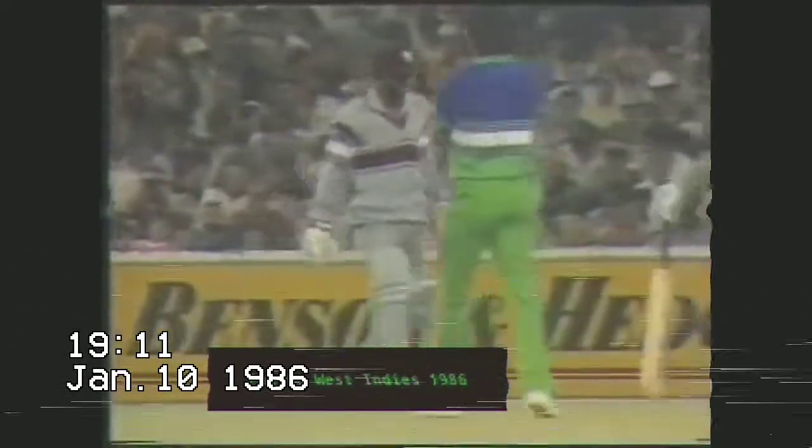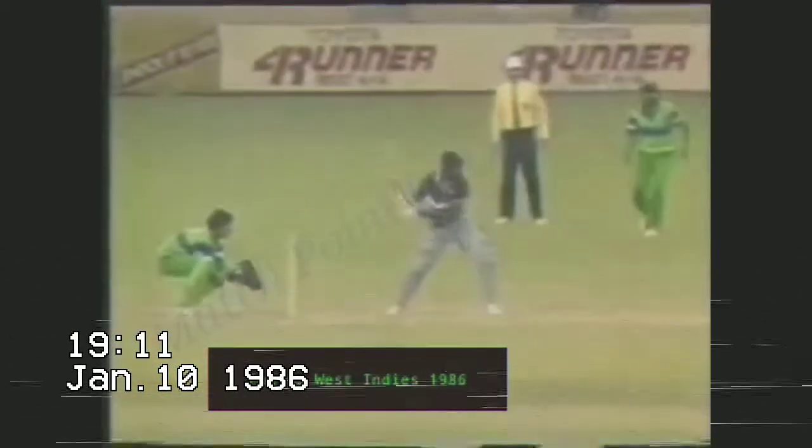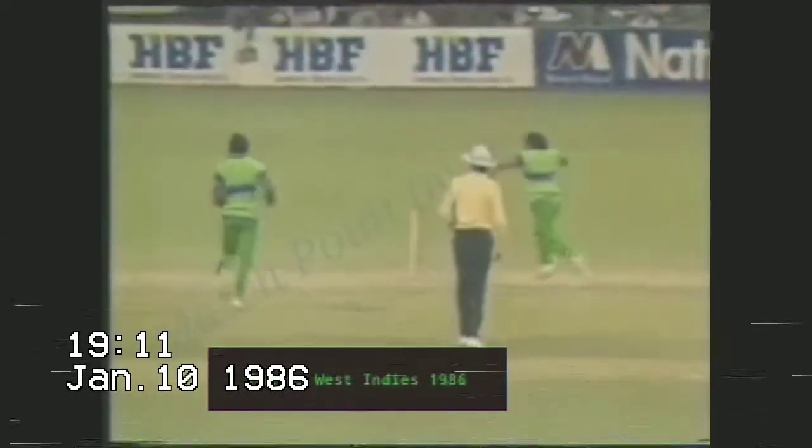Gus Logie's the new man. That was very well fielded because the fielder was off balance as he took it. He either sensed that the run out was on and threw it straight away to the bowler's end without bothering to look and see where the batsmen actually were, or he would have heard the shout. But it was beautifully done, and I think Shoaib's quite happy about that.